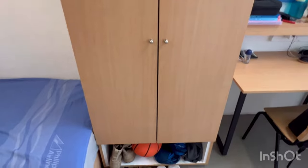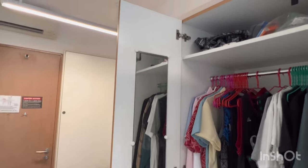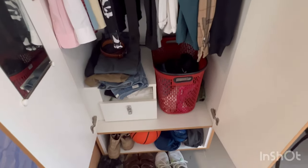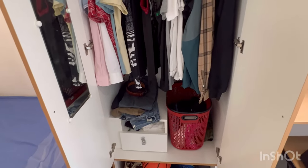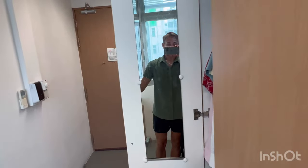As we make our way over to the closet, there's a little space under. Right here is where I keep my shoes. I got my basketball and the bags that I brought all my clothes in. Then, as we move into the closet, you have a mirror, this little area above, and then a coat rack hanger for your clothes and whatnot. And then there's this little area. This did not come with the room, but I got my laundry basket and an extra little cupboard for my shorts. Not bad, got a decent amount of cupboard space. My only downside is that the mirror is tiny. Here, I'll show you. I can't even see my whole self in it, but it is what it is.